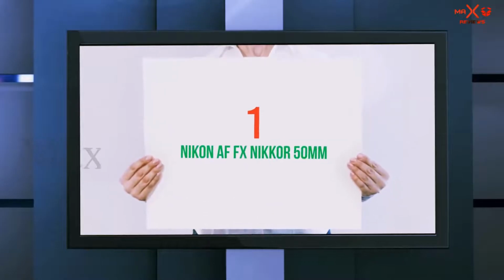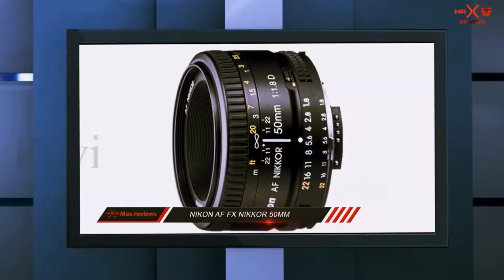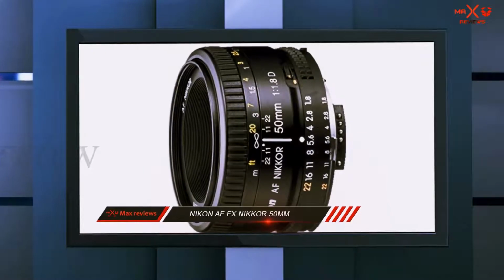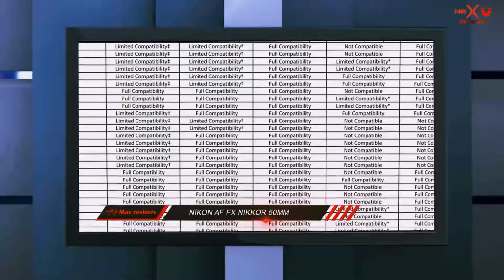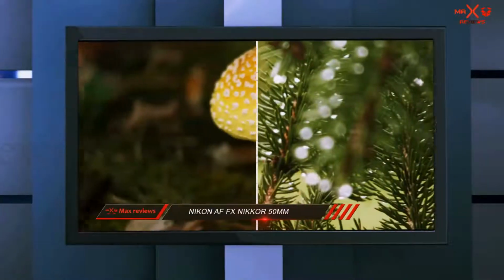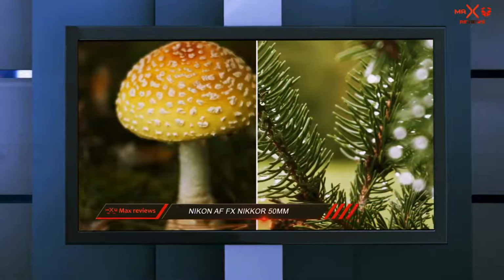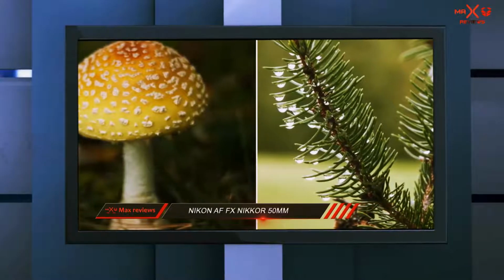And number 1 of this list. Nikon FX NIKKOR 50mm. This humble nifty 50 is at the top of my list for good reason. The Nikon 50mm f/1.8D is the first Nikon lens for an FX camera I ever bought, and as such has a special place in my heart. Not only is it as cheap as chips, it's also super lightweight and compact too.